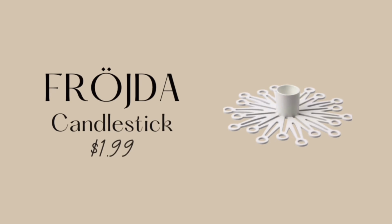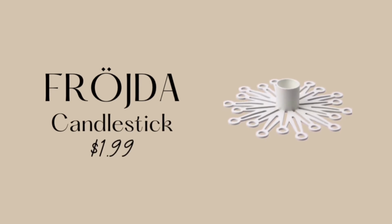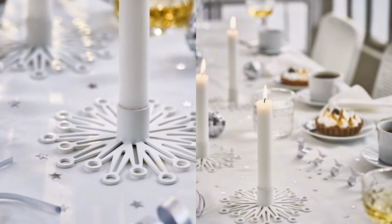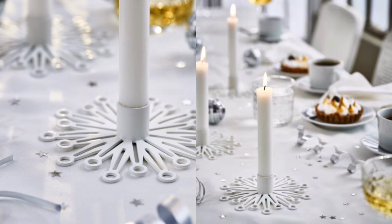Celebrate the season with the FRÖJDA white candlestick, featuring a unique snowflake-shaped base for a touch of winter magic. The glossy white finish complements a variety of holiday themes, making it a lovely addition to your Christmas table or mantel. This festive yet timeless design is perfect for creating cozy evenings or brightening up your holiday gatherings.